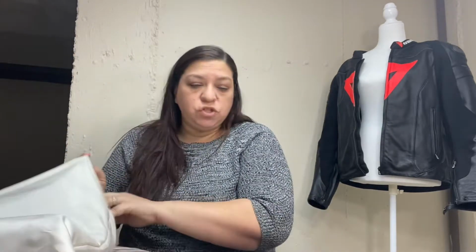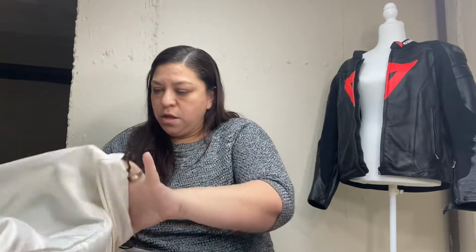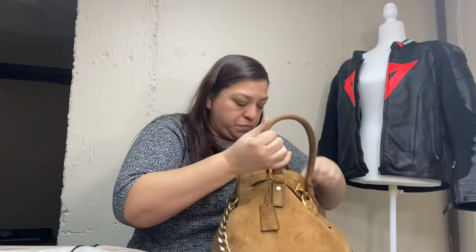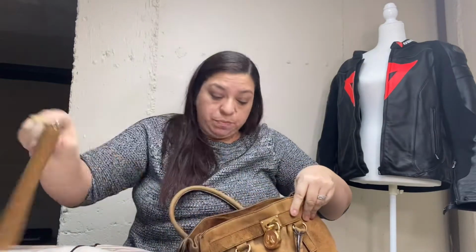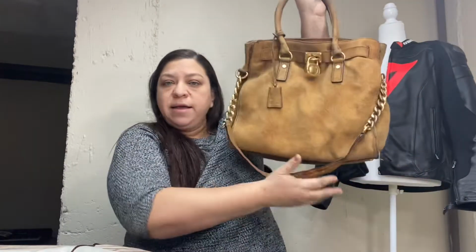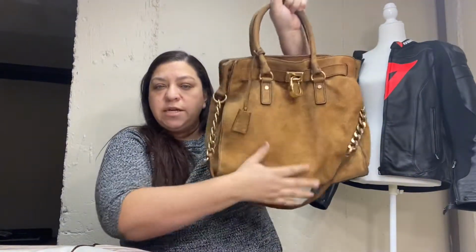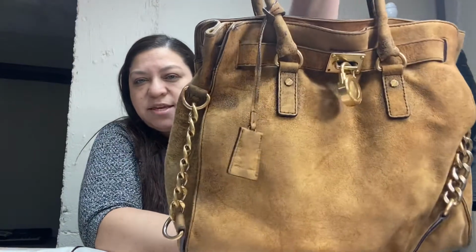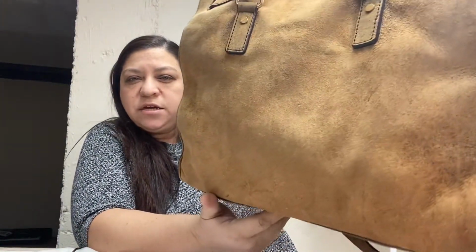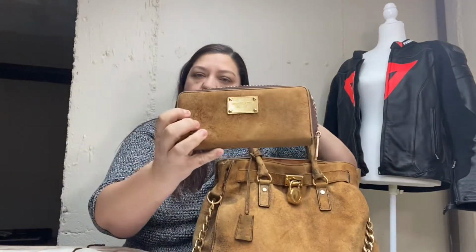And the last thing that sold this evening is this Michael Kors suede purse. I got this from a donation pickup. It's really nice. It's their Hamilton bag. It's in a suede, and if you can see, it's like this faded suede purse, and then it comes with the matching wallet.